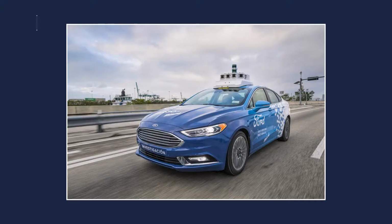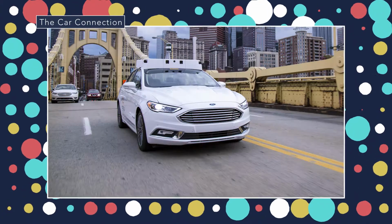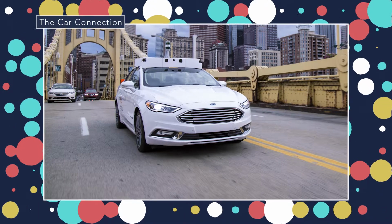And finally, contrary to what Elon Musk would have us believe, Ford admits that our autonomous car future is further off than the end of 2019. The CEO of Ford said this week that they had overestimated the arrival of autonomous vehicles. They still intend to launch a fleet of self-driving cars in 2021, but its applications will be narrow and what they call geofenced because the problem is so complex.